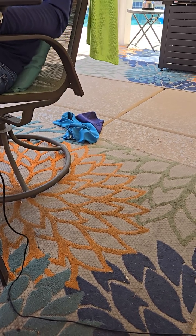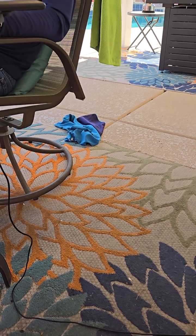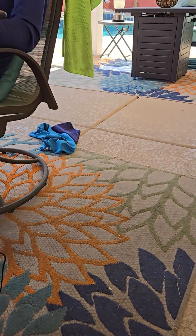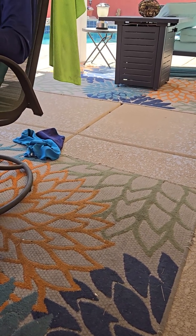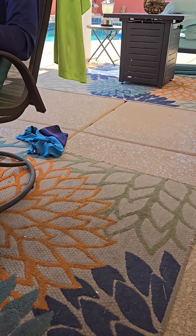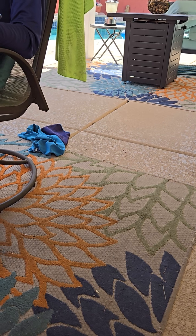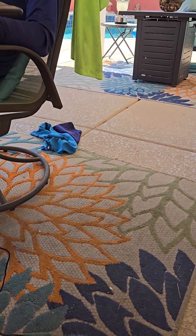Do you recommend new filters? Yes. How long have you had those cartridges? About a year and a half, maybe. Two. Okay, so it's usually about 2 years, depending on how often you're cleaning the filters. But yeah, I can take a look and see the condition, and then kind of go from there. And of course I gotta look at your filters too.